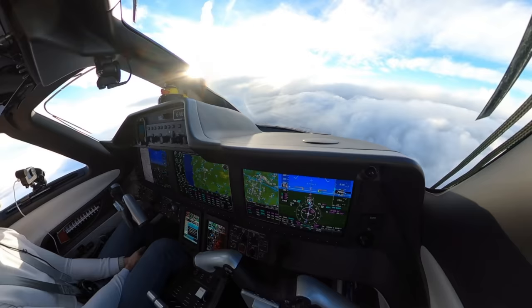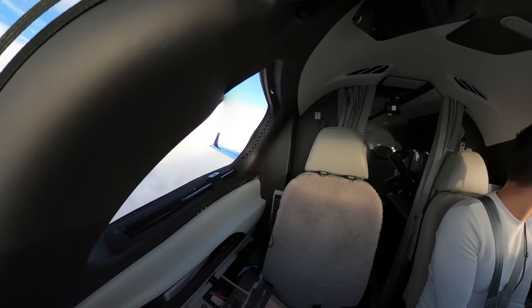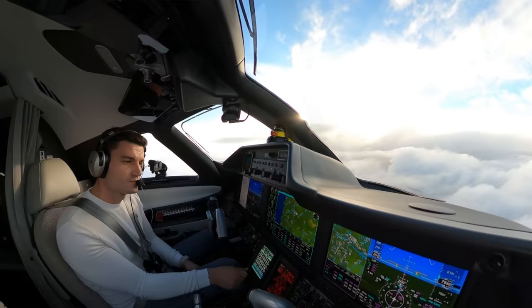A few fluffy cumulus clouds around, but nothing too extreme. No course on the weather radar. Speedbird 8 Charlie, descend flight level 100. Descend flight level 100, Speedbird 8.